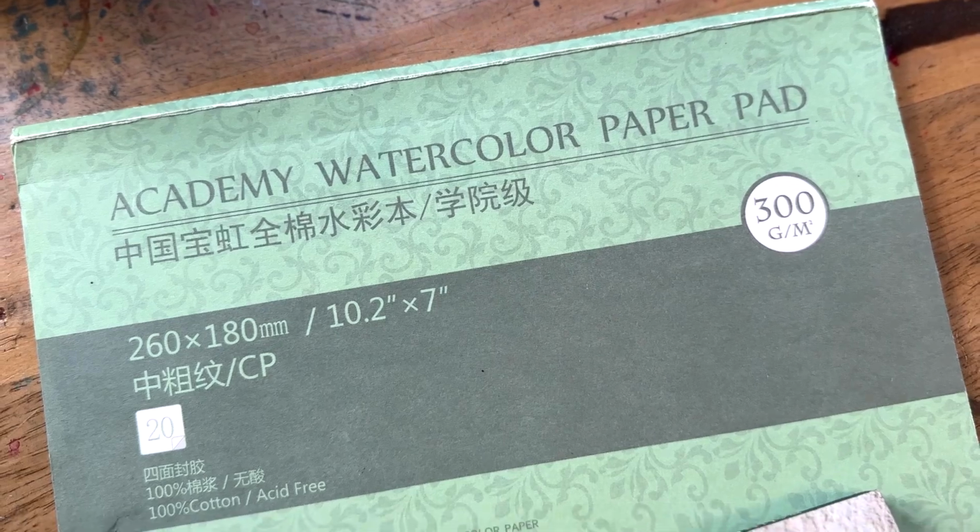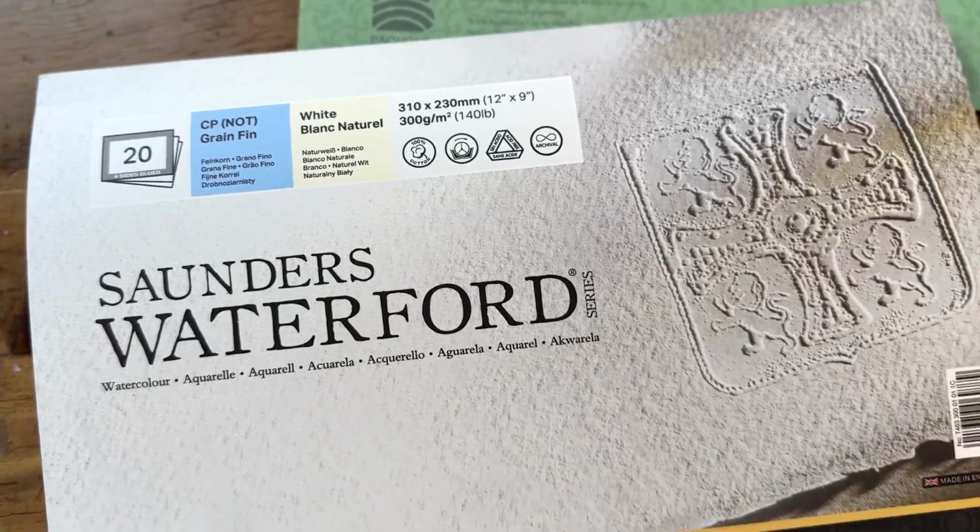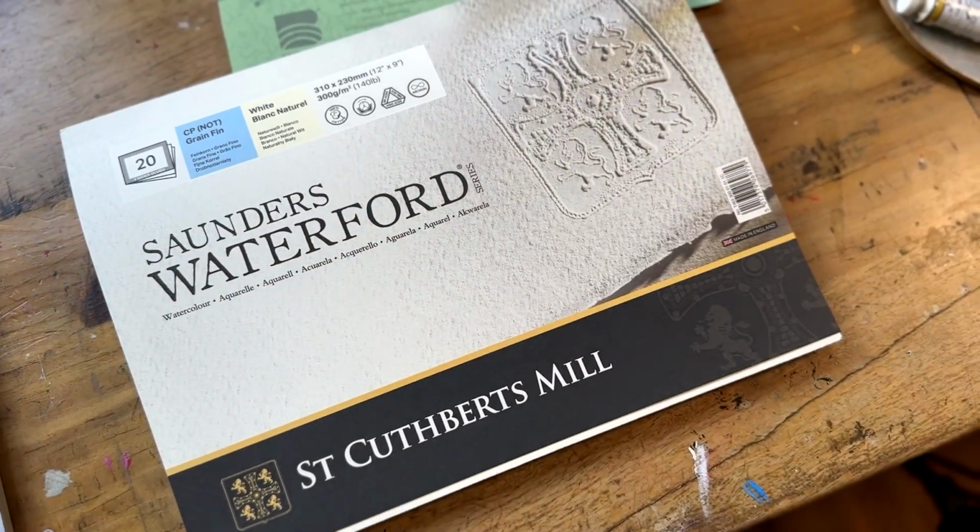And then the next thing is paper. For paper, a lot of watercolor artists say that it's a game changer. Once you upgrade from cellulose, which is what students start with, to 100% cotton paper, your work will just suddenly, boom, be so much more amazing. The 100% cotton paper lets the paint move more freely, the bleeds happen more predictably, and all of that.